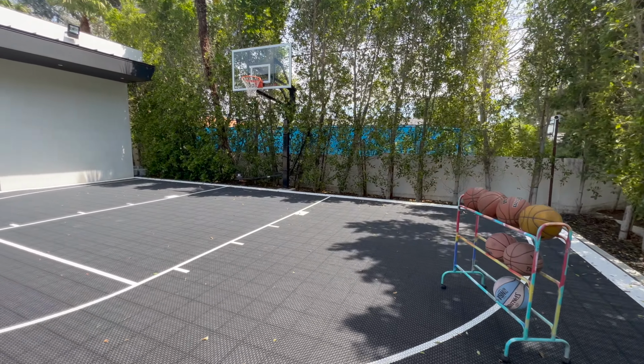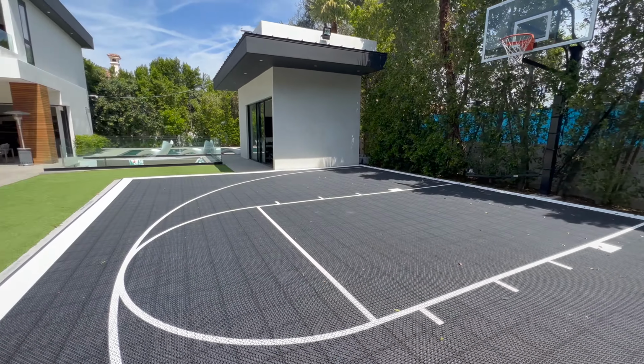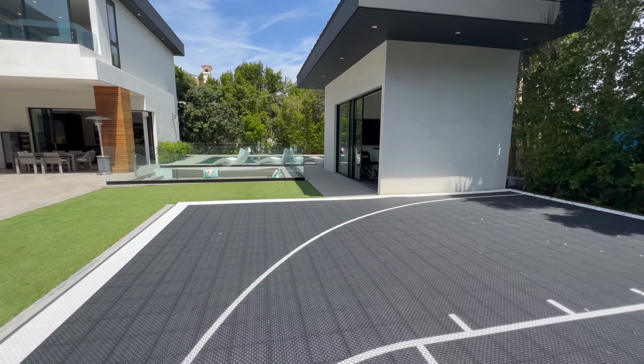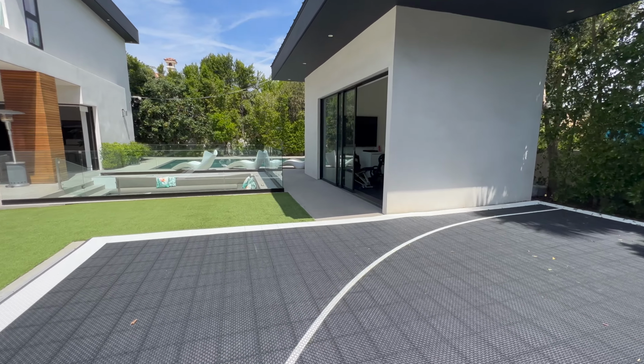Every corner that you look at, there is something nice and interesting, you know. Very huge basketball court here as well.